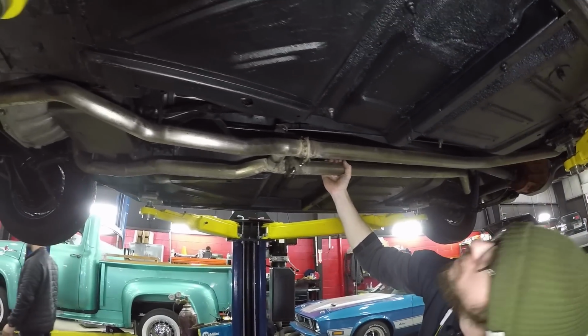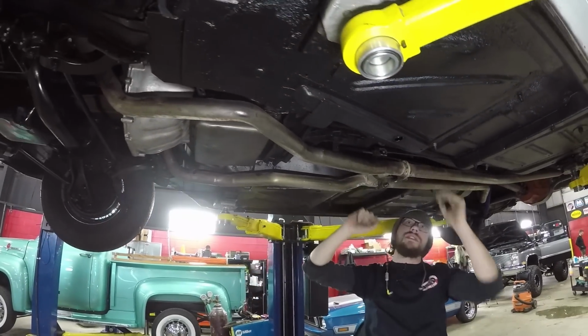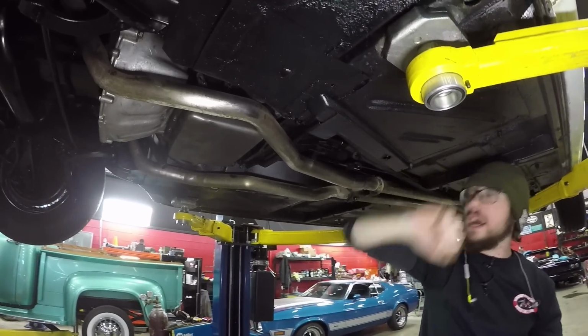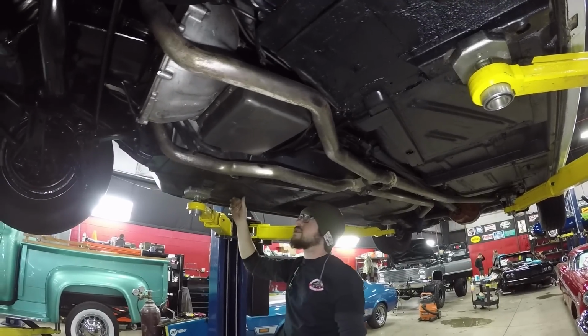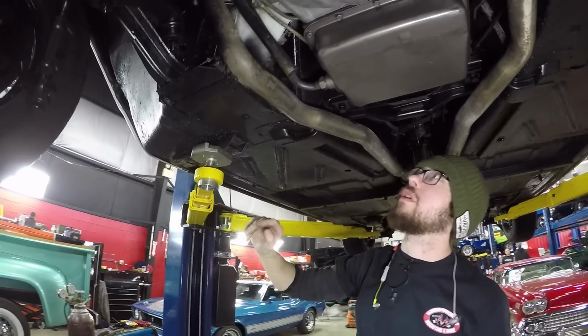Looking up here, everything once again looks fantastic. Coming on this side as well, everything looks like it's nice and solid. Floorboards up here, this is also a real popular spot for them to rot. Nice and solid, small dent right there, no big deal. Over here, same thing, nice and solid. Looks like all the factory undercoat is in wonderful shape.